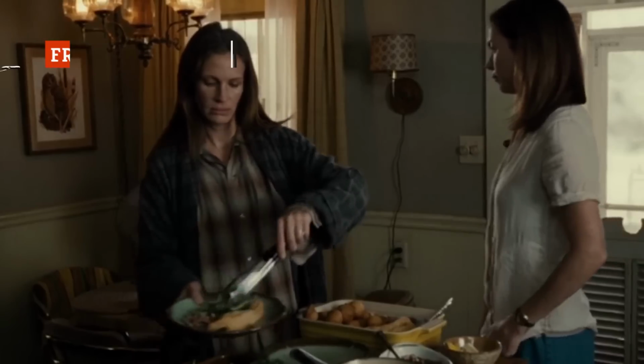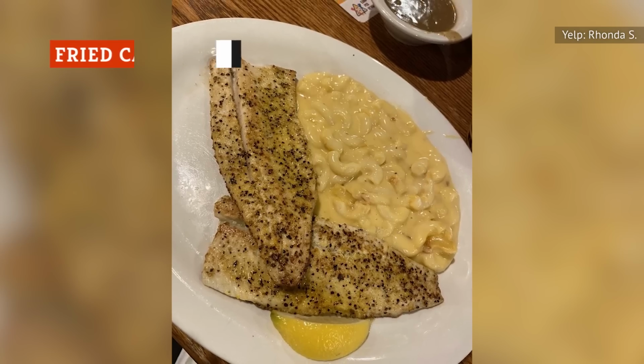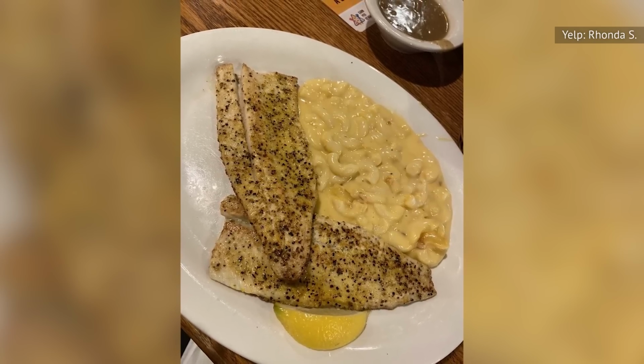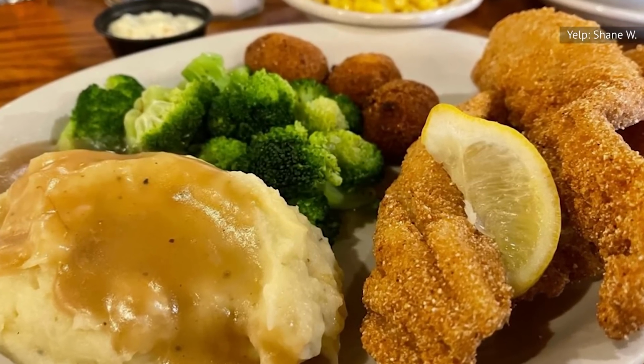If you eat fish anywhere in the South, catfish is most likely on the menu, and Cracker Barrel has 2 types, grilled and cornmeal fried. The 2-piece U.S. farm-raised fried catfish comes with tartar sauce for dipping and deep-fried hush puppies.